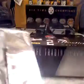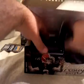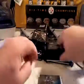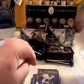For the Jaguars, Blake Bortles. A lot of quarterbacks in this set. Oh, Lord. Three boxes to go. Then I get to sort all this before I go to bed.